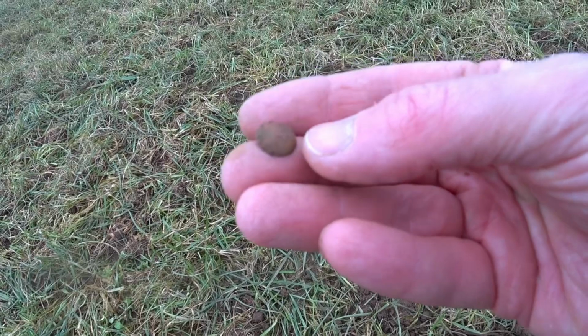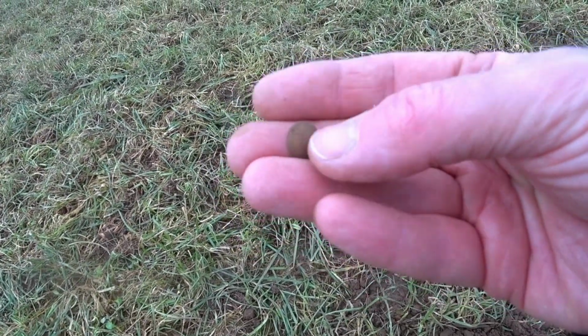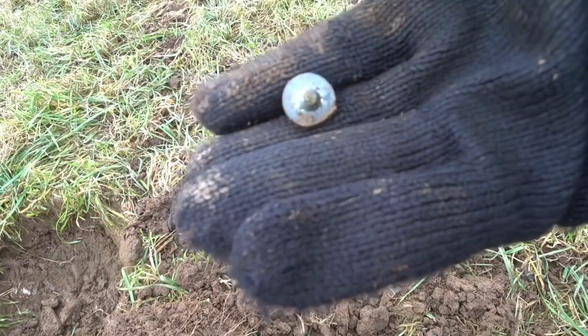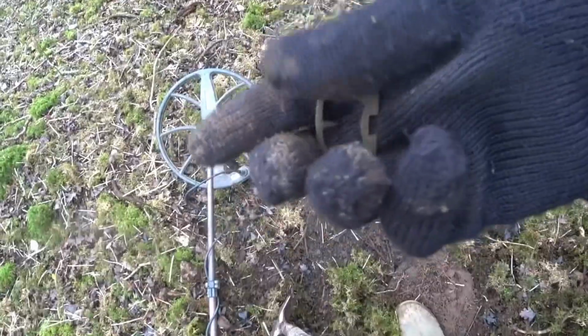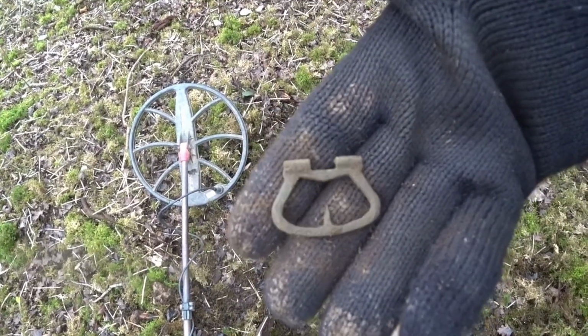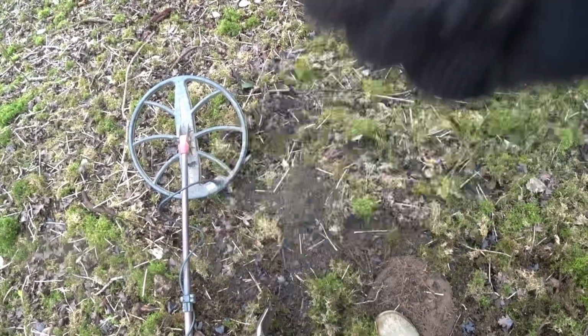A very thin, tiny, like copper stud or something. And a little tombac button. A little 4-hole button. Nice buckle. See if I can't find anything out about it.